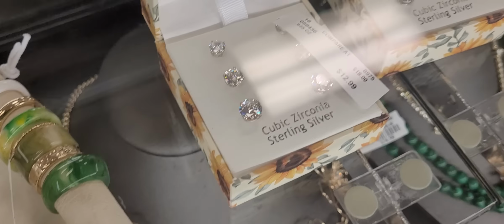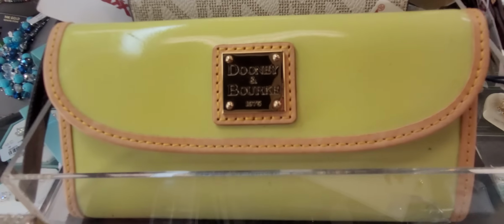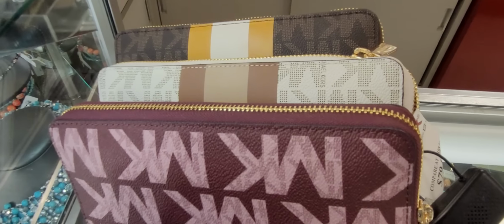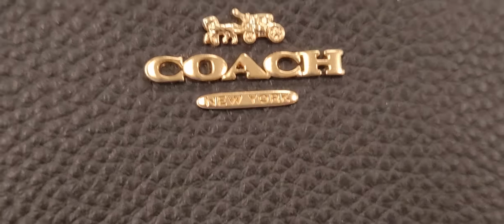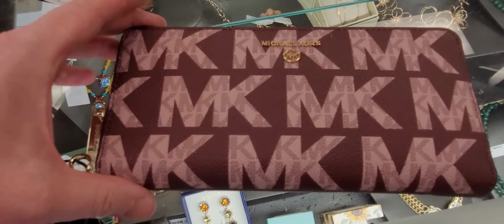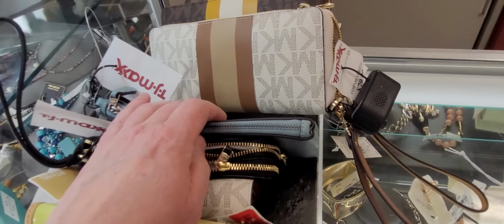That's a nice deal for that. Those are beautiful. I do have a Dooney and Burke in here, and Michael Kors. And look at this beautiful black pebbled leather Coach. Oh wow, and I didn't even see this one hidden behind there. Look at this one. Or we did too, I'm sorry.